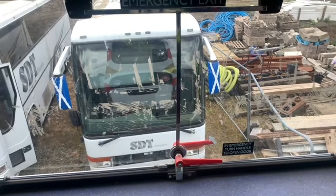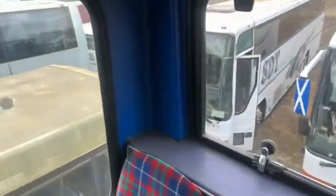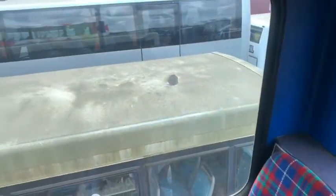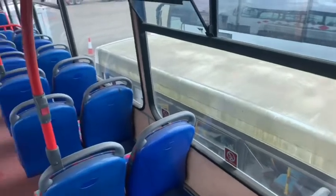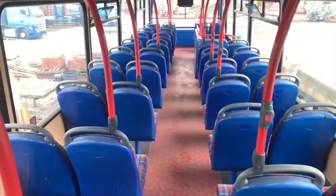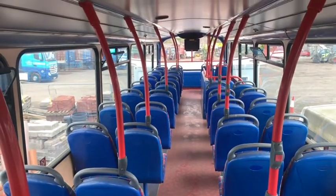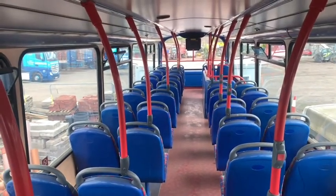With the combined total of the top deck having 44 seats and the bottom deck having 30 seats, we reach the capacity of seating at 73. Of course, with pram and wheelchair spaces and the option to stand on this vehicle available, we know that passenger numbers on this vehicle would have been a lot higher.